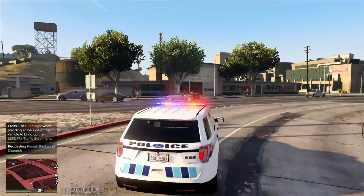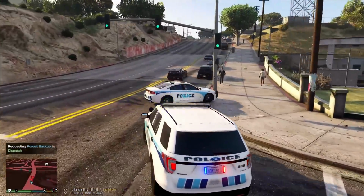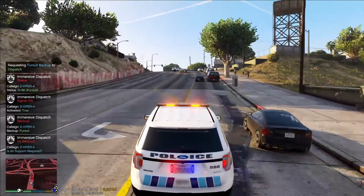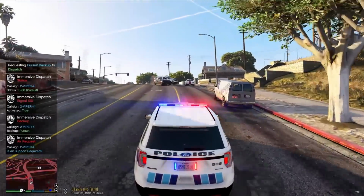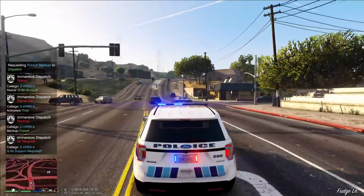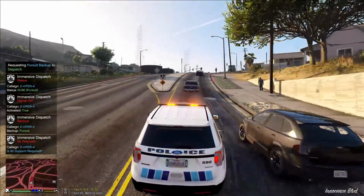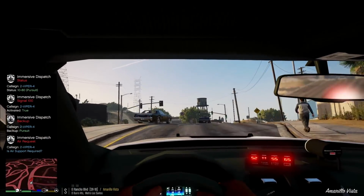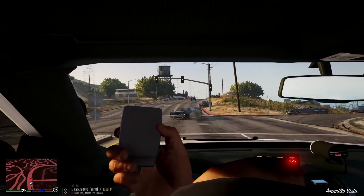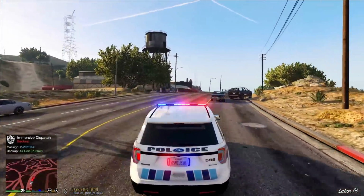Backup needed. Dispatch, show me in a pursuit. Backup needed in El Faro Heights. 1080 in El Faro Heights. Oh! Strike right into one of our officers. Dispatch, we have a visual. Roger that. Backup required. Is air support required? Yes. 10-4, copy that. Units requesting.